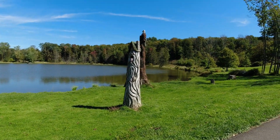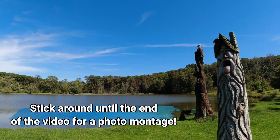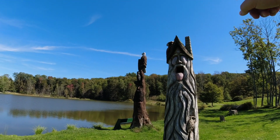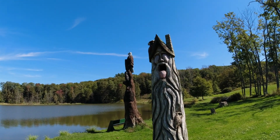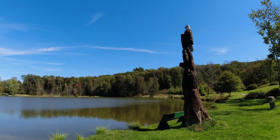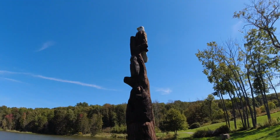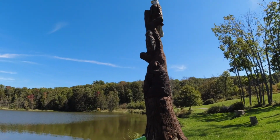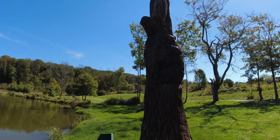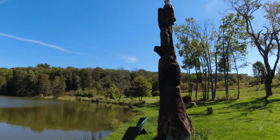Now over here, they have some pretty neat, I guess you could call them sculptures. These are carved out of tree trunks. So there's a gnome here with an owl. His hat or head is like a roof and a chimney. And then over here is a gorgeous one with a bald eagle on top, an owl, and a black bear. I know you probably can't see it too well. I'm gonna snap a few photos, but pretty awesome that they were able to salvage the tree trunks and make something beautiful out of it.